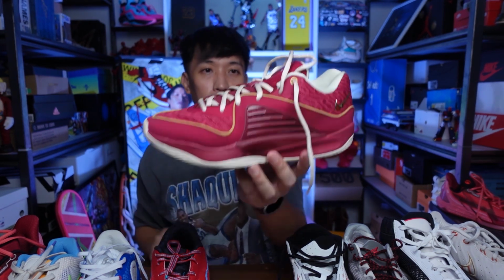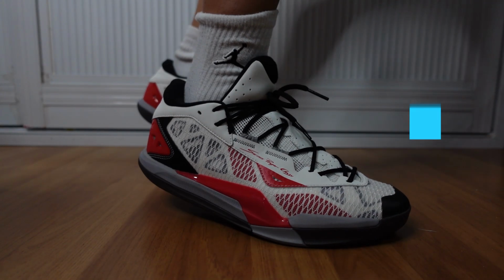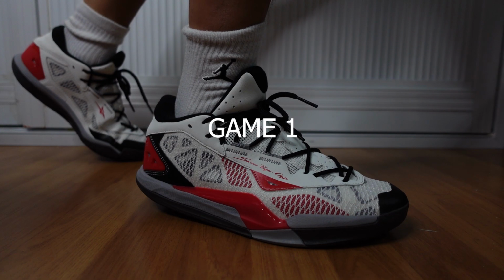They fixed it here on the KD16 already. So the KD16 is the top or the end of my lower tier selection. Next on the list, this one is a top tier. So I would switch this up, and it will really depend on the day that I'm playing with them.